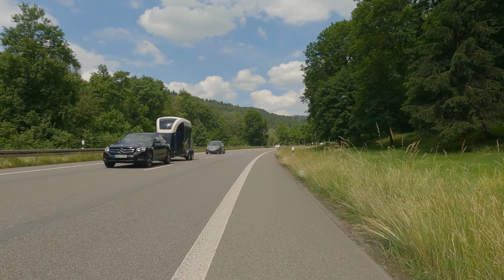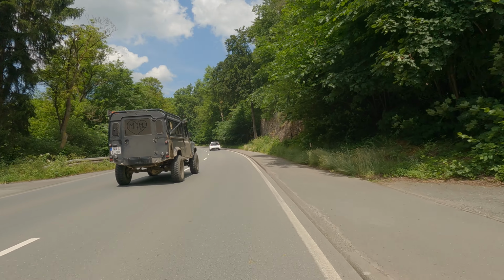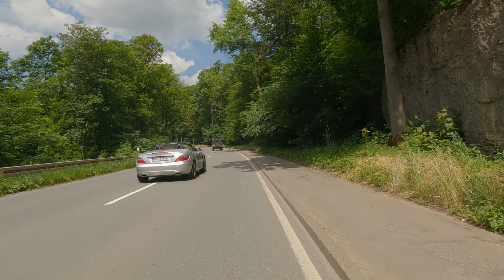Unfortunately, this was a very busy main road, as you can see, but German drivers in general will give you a wide berth, so they will give you lots of room. That makes you a lot safer on the road, but luckily the ride would become a lot better later on anyways.